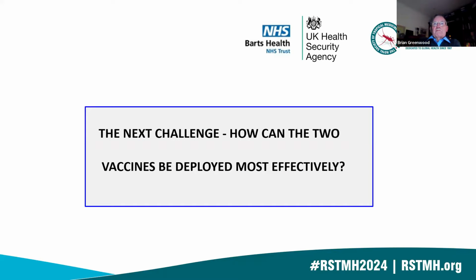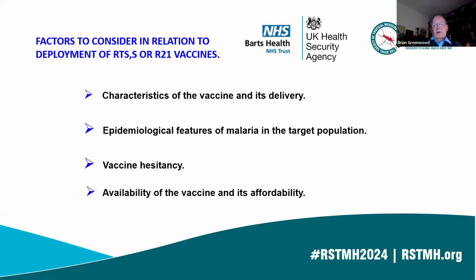So we now have two approved vaccines. The challenges now, especially the research challenges, are to learn how we can use these vaccines most effectively and most cost effectively in areas where they're needed most. And for the rest of my talk, I'm going to consider some of those factors, focusing mainly on the characteristics of the vaccine, the epidemiological features in the areas where they're going to be used, vaccine hesitancy, and availability of the vaccine and its affordability.